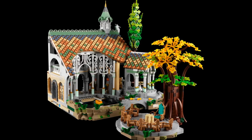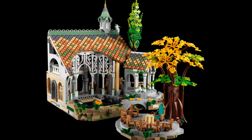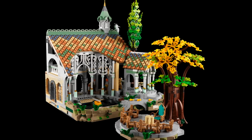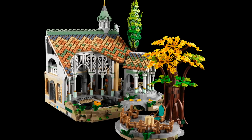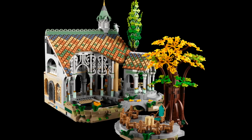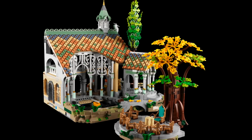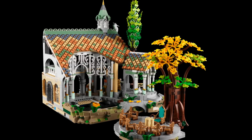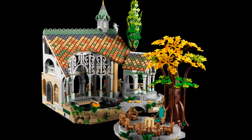Looks so good. You have some areas for water underneath. And of course, that roof tiling. Ooh. I'm going to be honest, that is going to be a pain to put on, but it looks so good when it's done. Putting on those 1x1 tiles is going to be very annoying, but I think the effect that it achieves is so good. It just looks phenomenal. So, big fan of that.